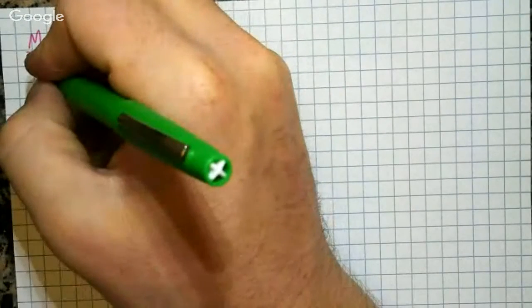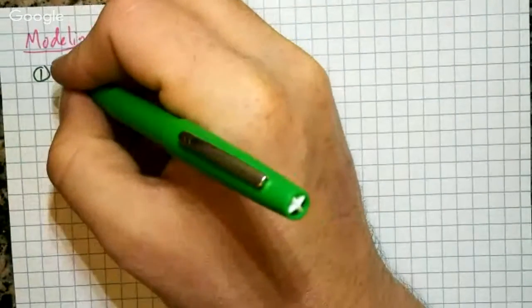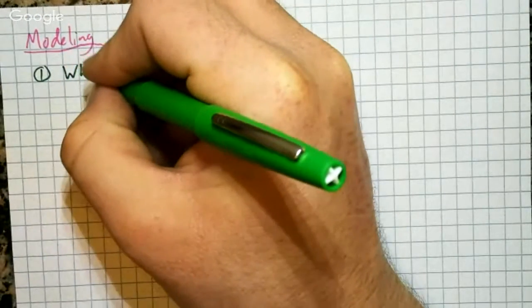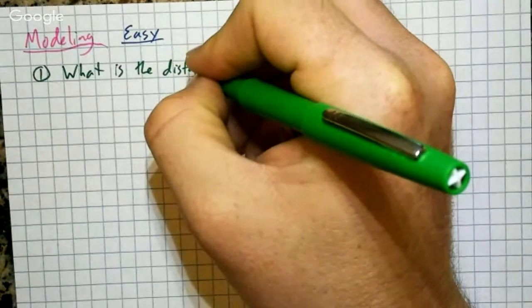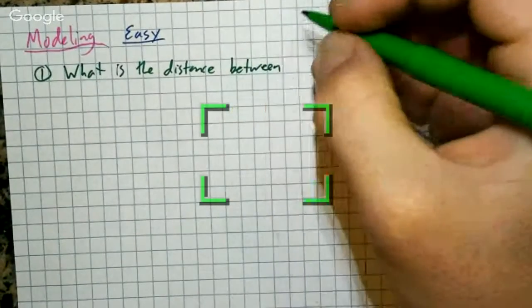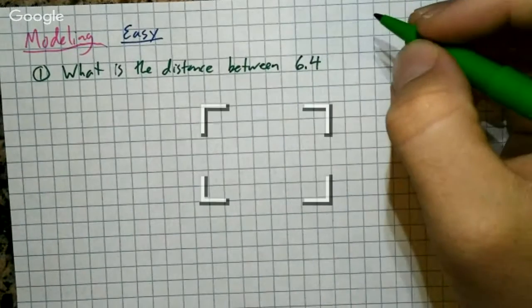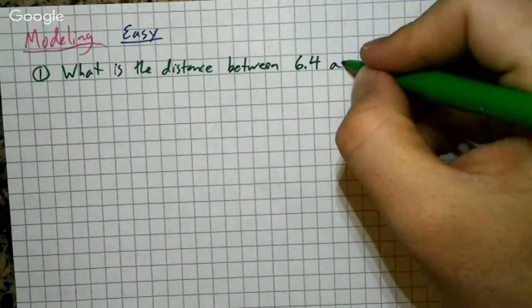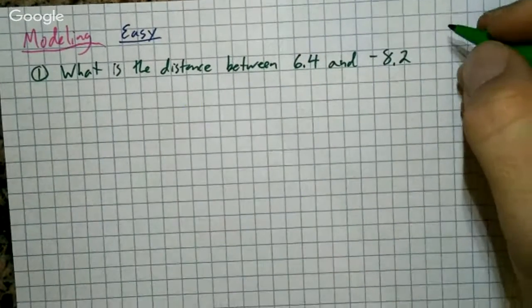And the first question, I'm going to write down, first modeling question, is going to be, what is the distance between 6.4, 6 4/10, and negative 8.2, negative 8 2/10.